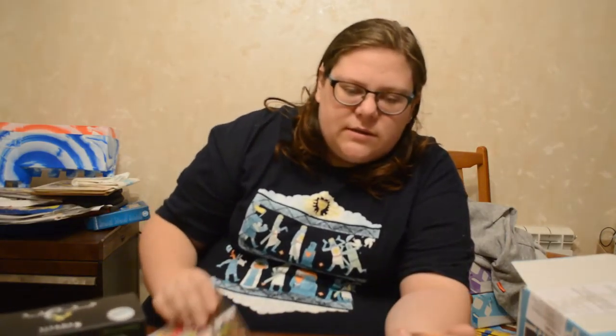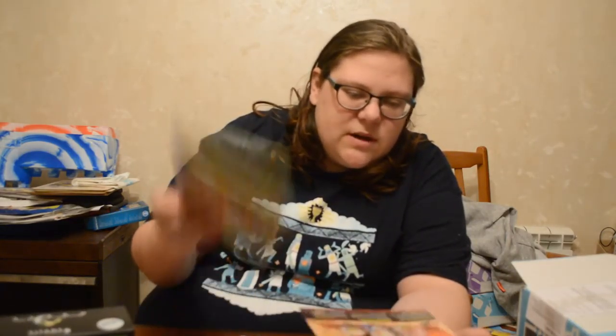Exclusive. I don't know what that's all about. Yeah, the gem thing. So this is the card that says what we got anyway. I've already said this. So, Bob's Burgers, Mad Libs.